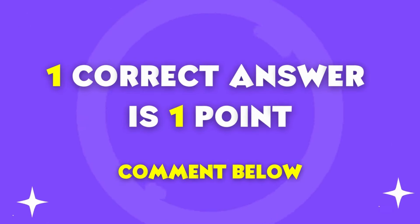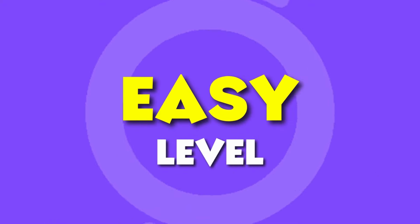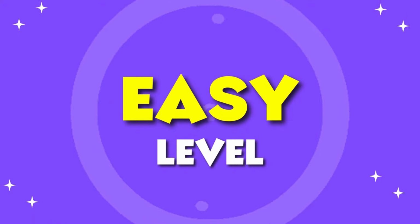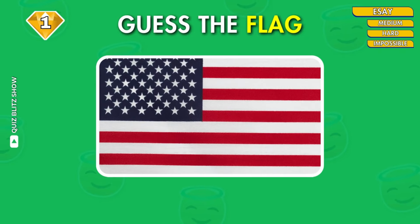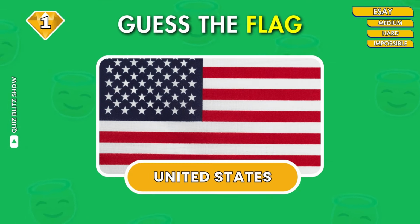Let's dive in. All right, let's warm up with some easy flags. These should be a breeze, right? Let's see how many you can get. Ready for a challenge? Let's dive in. Which flag is this? That's right, it's the United States.